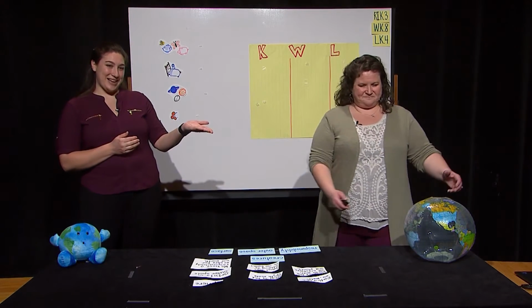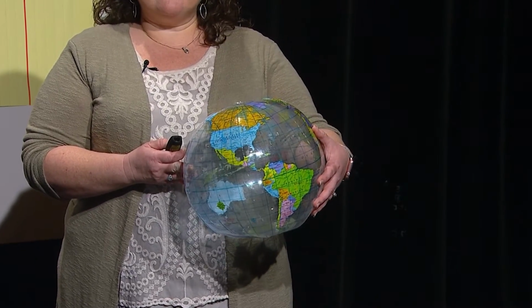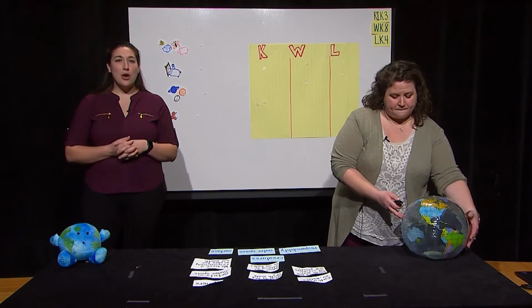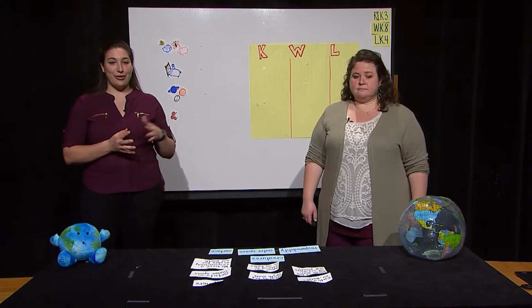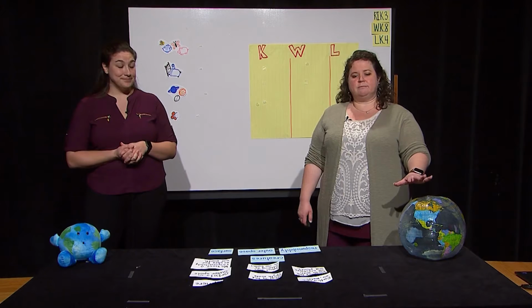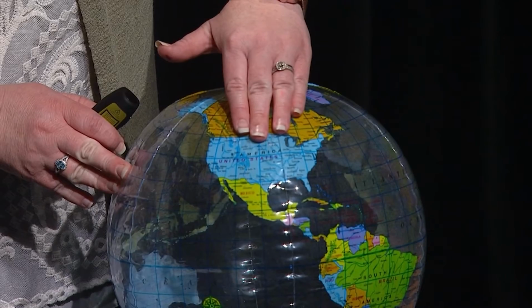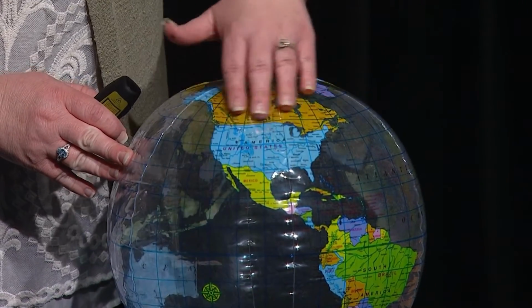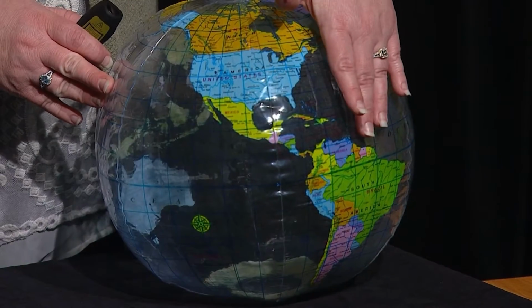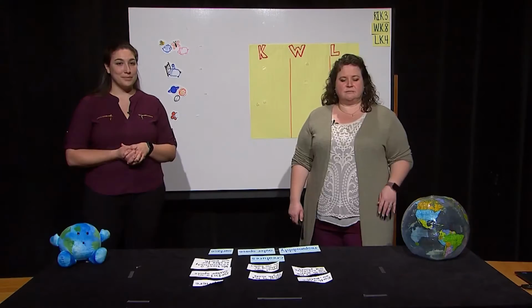Take a look at what Miss Amanda has. That's a globe. It's a representation of our Earth, or a model of the Earth. People, animals, trees, flowers, we all live together on planet Earth. Now, this globe can help us see some of the larger parts of the Earth. What do you think this part is? I heard it. That's land. Now, what does this area represent? That, of course, would represent the water.